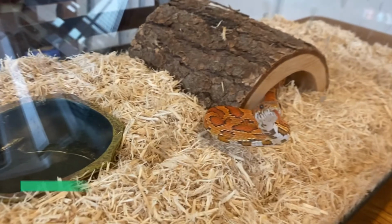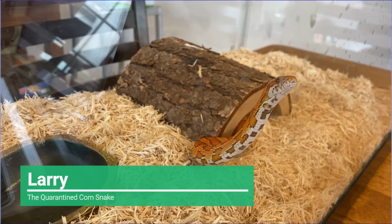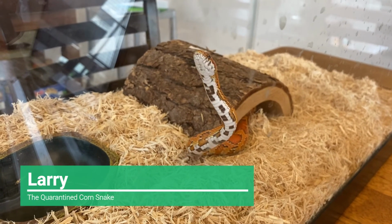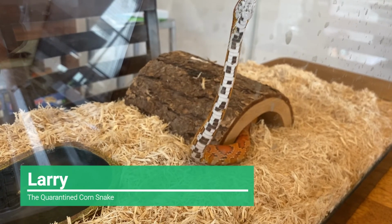You can actually see him. Yep, there he is. Look at that. That is Larry, my classroom snake that we had to bring home today to keep him safe in quarantine. And so he is just staring at me, and I'm getting a little creeped out.